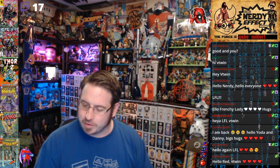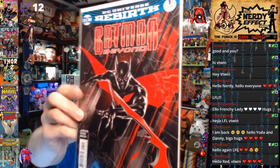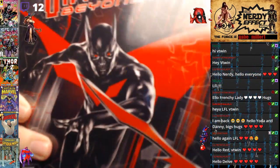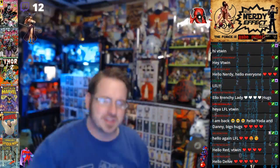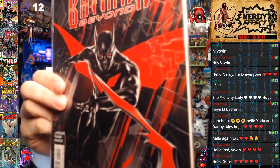And as a spoiler alert, this is DC Universe Rebirth Batman Beyond number 1. And I think this is actually issue 0. There you go. But yeah, gotta love some Batman Beyond. I think it's weird that he actually has a mouth. I thought the original Batman Beyond just had a flat face plate, but this one has a mouth.